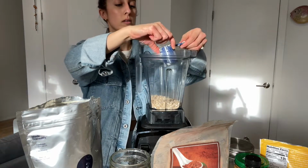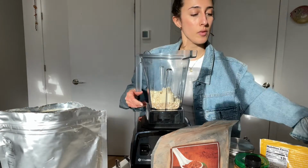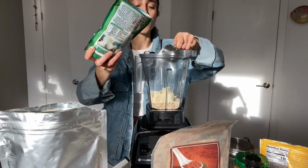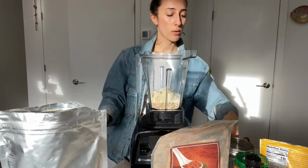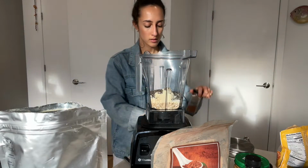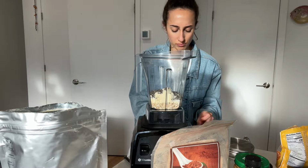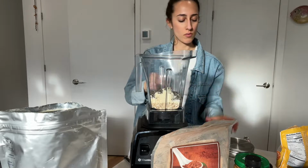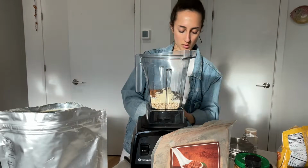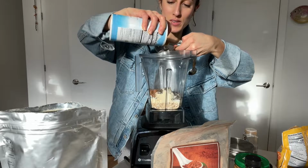And we're gonna do 1 scoop of the protein powder. Then we're gonna do 1/4 cup of shredded coconut, 2 tablespoons chia seeds, one teaspoon cinnamon, and 1/4 teaspoon sea salt.